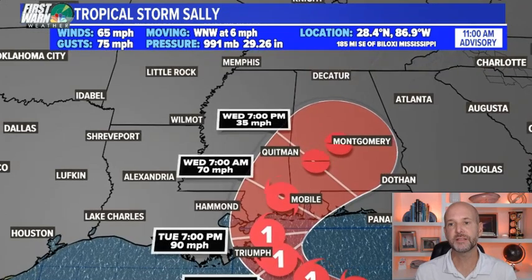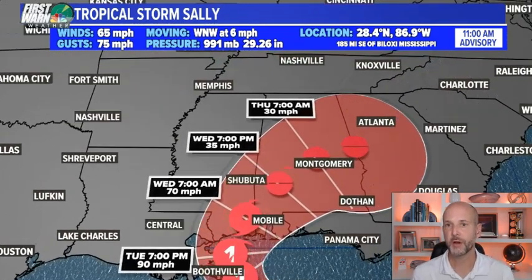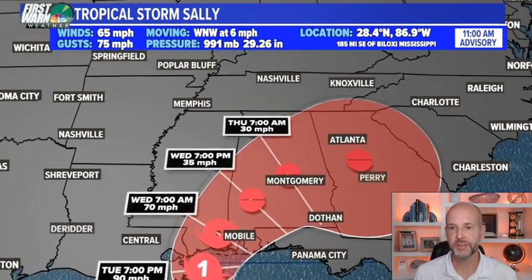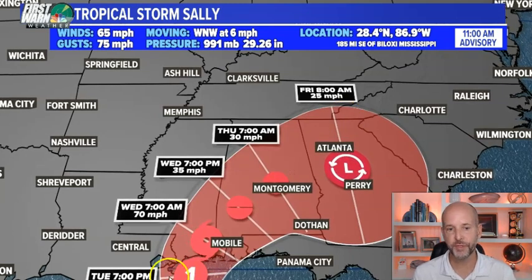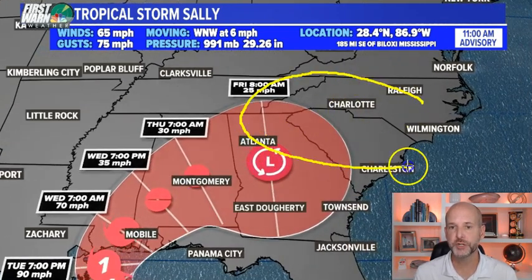It's not going to affect the Carolinas directly like most tropical systems do that cross over. Typically, we worry about flooding, some wind, and tornadoes, but this is expected to fall apart and become a remnant low over Georgia probably sometime early Friday. So what does that mean for the Carolinas? Well, it means we're probably not going to worry about wind, which is good. We're not going to worry about severe weather because it's tracking to our south. But that moisture is going to be here.